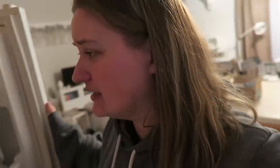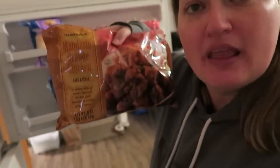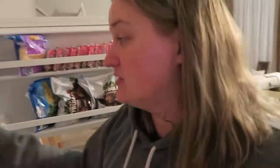But anyway, I better take Doyle on a walk real quick. Oh, I did actually make some dinner last night. I just made some rice and chicken, and I'm going to eat some of that this evening. So here is my chicken, and it's the Trader Joe's chicken. I make it all the time because it's super simple and easy. I always have extras in here. This, the Mandarin Orange Chicken from Trader Joe's, is one of my favorites. But let me go take Doyle on a walk.